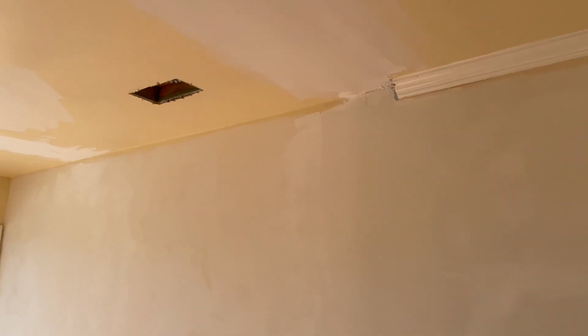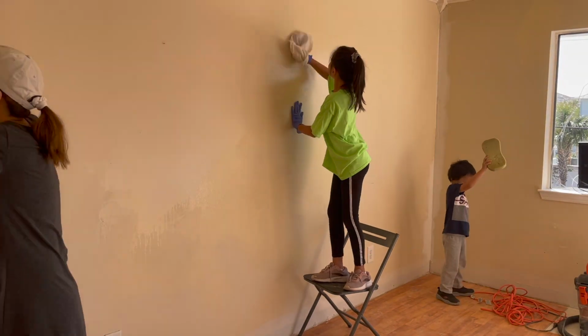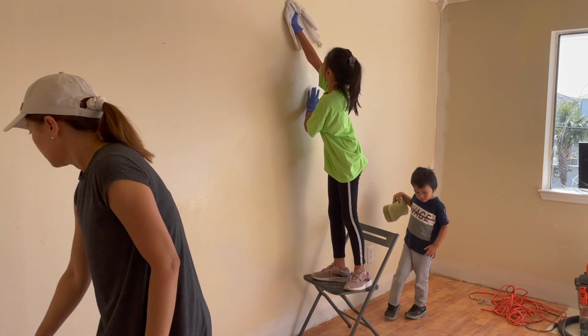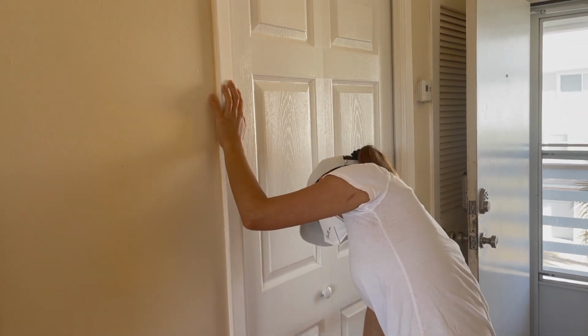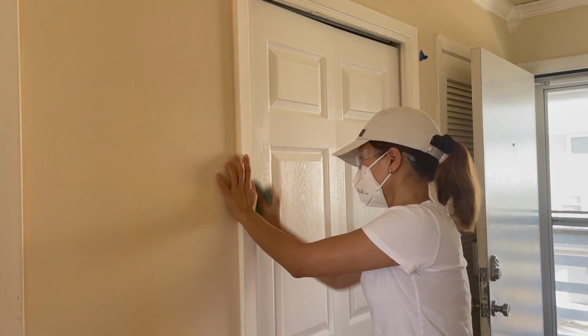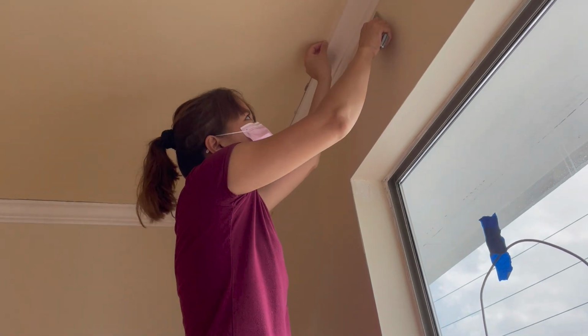But other than that, we've been mostly busy prepping the ceiling and the other walls ready for painting. We washed down the walls, trying to get rid of any residual cigarette smoke smell in the unit. But yeah, we've just been patching the walls, sanding them down, trying to get them best we could, ready for painting, working on the crown molding, sanding that down, removing all the excess caulking and get that ready to go for painting also.